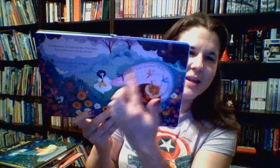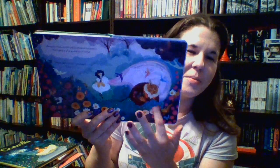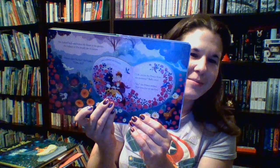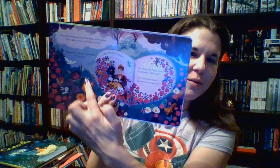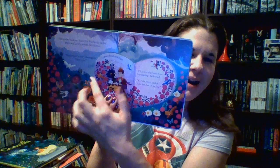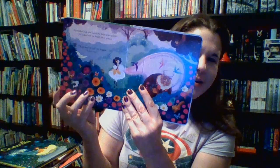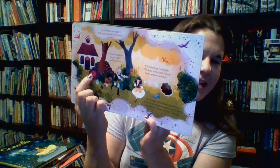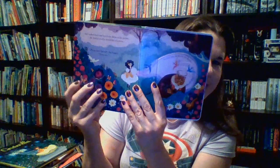This is really cute. See how this is sort of shaped? When you open the flap, it makes a heart, and he's transformed. And the hole is strategically hidden by this flower, this bush right here. It's drawn so it sort of blends in. Isn't that clever? So I love these peek inside. I have one of Cinderella too.